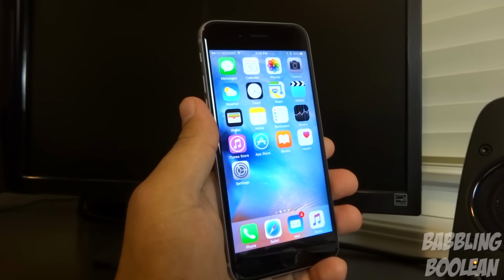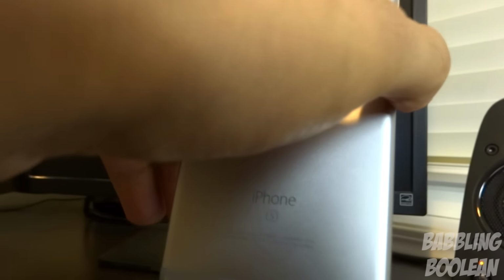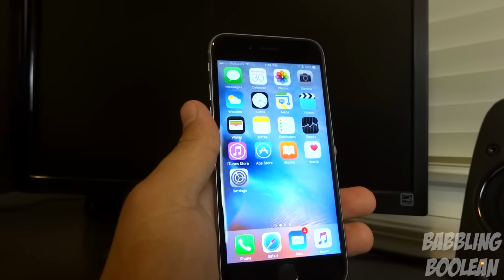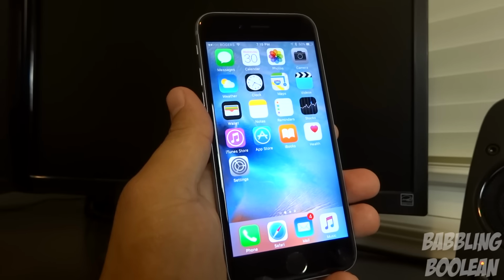So the general performance of gaming is kind of a mixed bag with the iPhone 6S. Here's the thing, in terms of playing the top App Store graphic games, it performs amazing. Super smooth performance, great graphics, everything great.